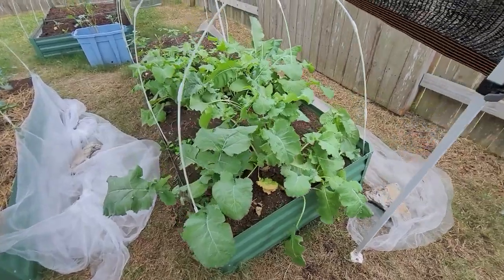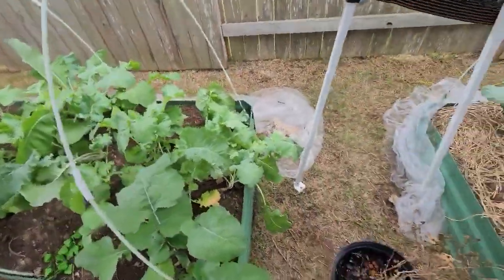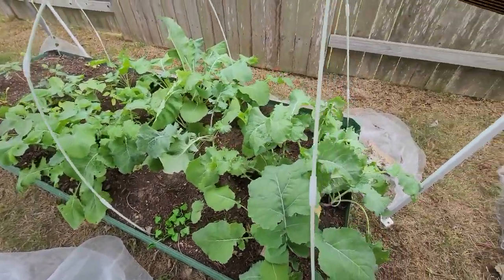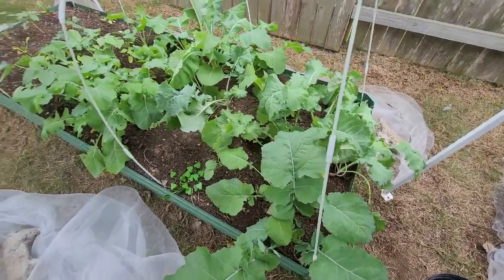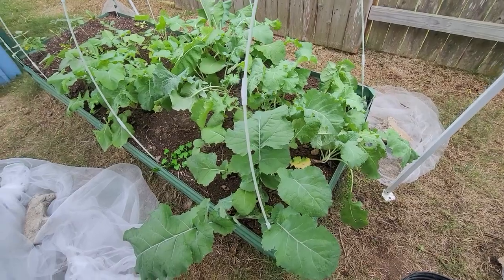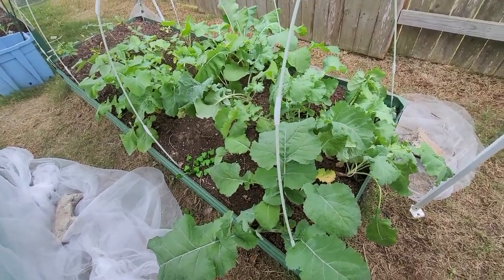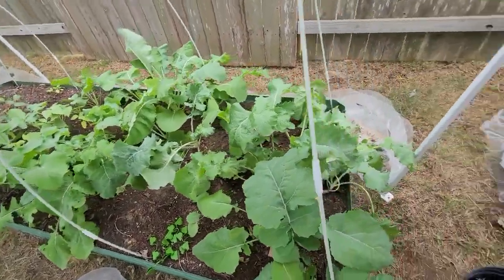Here's some more greens. The reason I have so many greens is that I was trying different methods and different soils to see what would work out. And all these were direct seeded. I just threw a bunch of seeds in the ground, and when they came up, I tried thinning them out some, but I didn't completely thin them out, because I wanted to see if they'd grow in a bush or not.